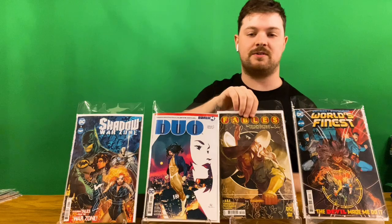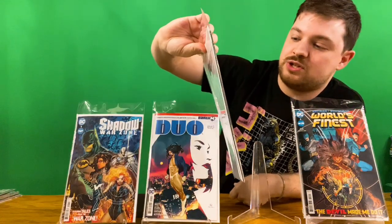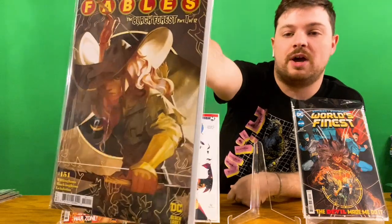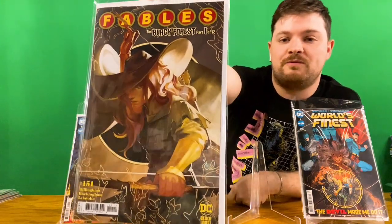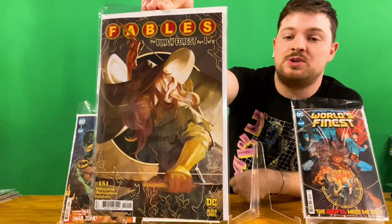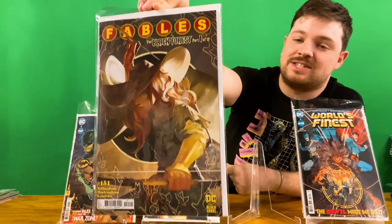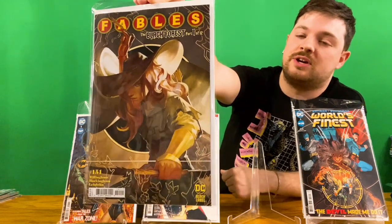Next up, we have something that I love, one of my favorite series ever. This is Fables. This is Fables issue 151. Many years ago, Fables we thought ended at issue 150, which was also the last trade paperback. So, talk about a deluxe issue. It was huge, but so good.